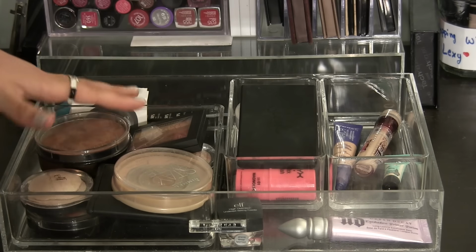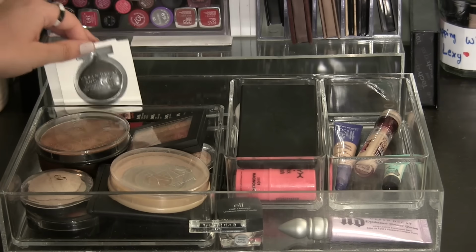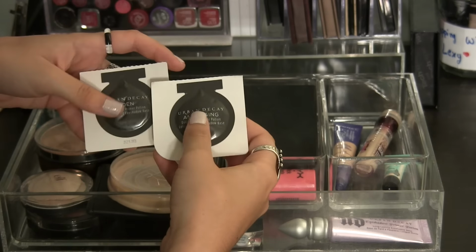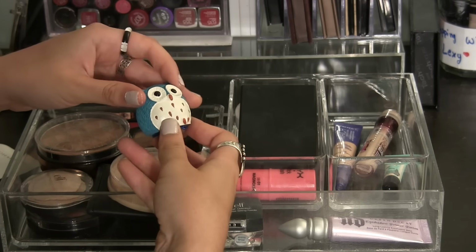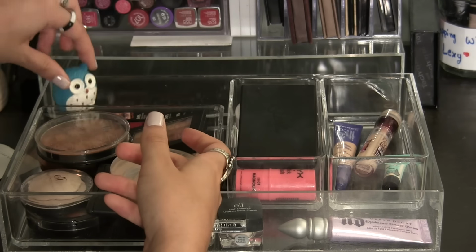But with this bigger container, I push it up front so the extra space is in the back. And in the back, I just keep some backup products. So these are 2 samples of Urban Decay primers. This is a little owl lip gloss. I never really use it, but it's just the cutest thing ever, so I keep it back here.